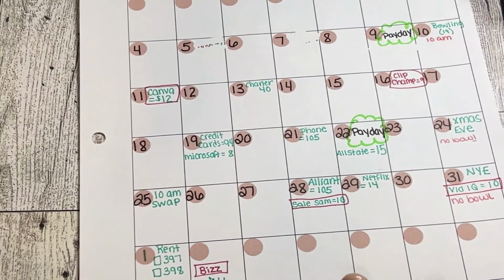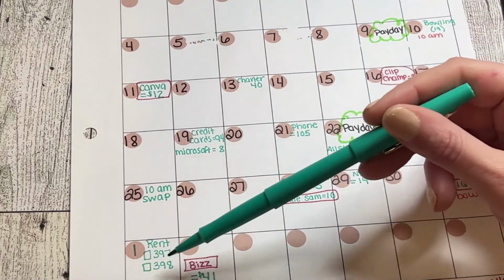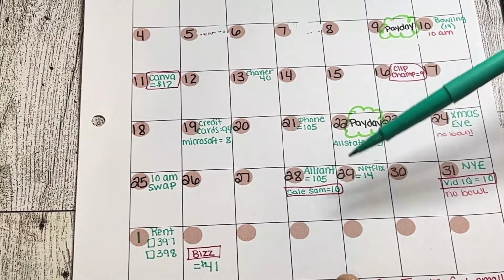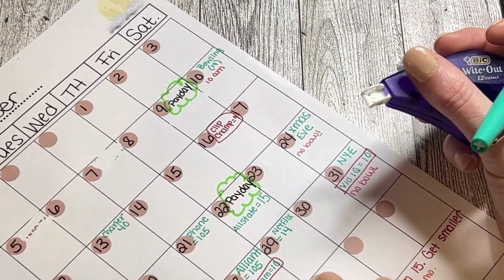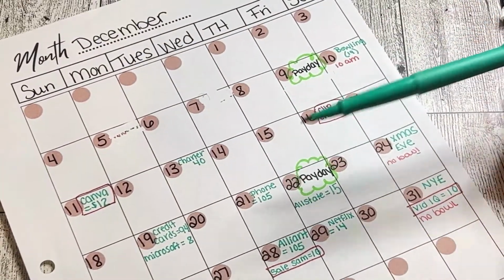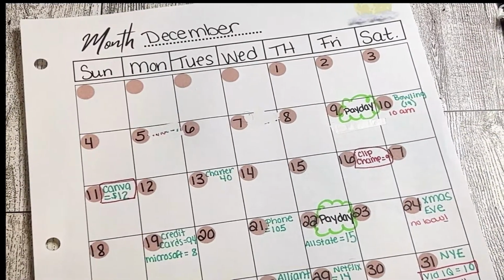So there's that. So we have my paydays, the business expenses, and then we have all of our bills. So we can just go through that. I have rent, internet, Netflix is TV, which that's not $14. I don't think it was. I'll have to double check on that one. Credit card's $94, Microsoft is $8, phone is $105, Allstate $15. So looking at this right now, that looks correct. So we're just gonna move on with my reset.